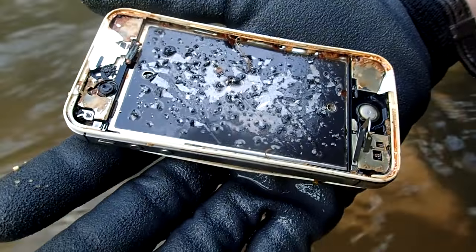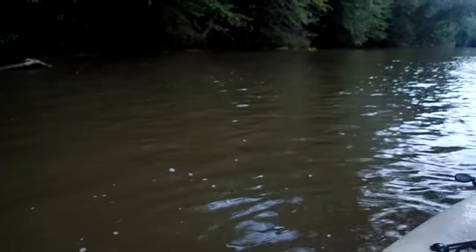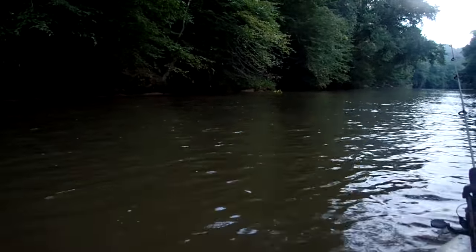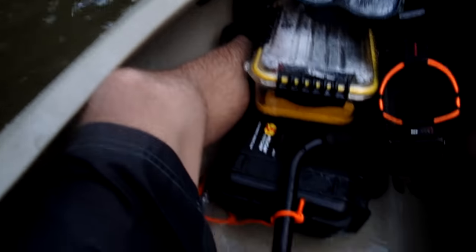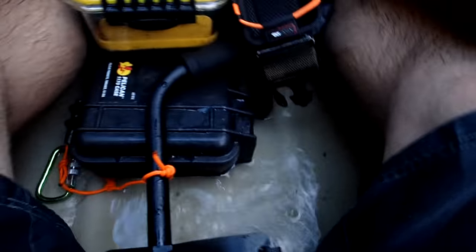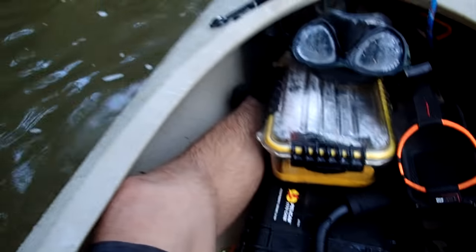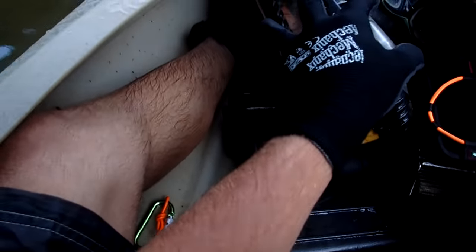It's 8 o'clock now. I'm still out here digging. Heading back to the truck now. Been out here for 10 hours. It's been a great day. Have a bunch of water in my boat, maybe an inch or so, but that's not enough to sink it. I have to dump it all out when I get back to the truck. Got all my waterproof boxes, my pouch, my detector, my rock picks in there.